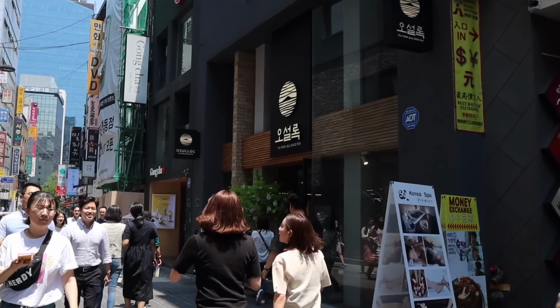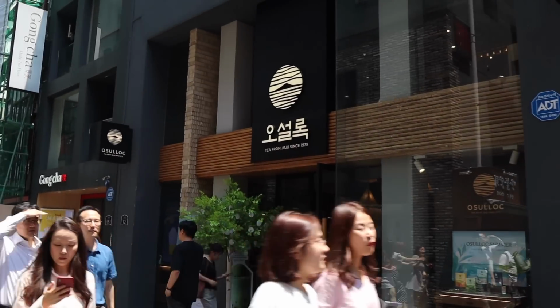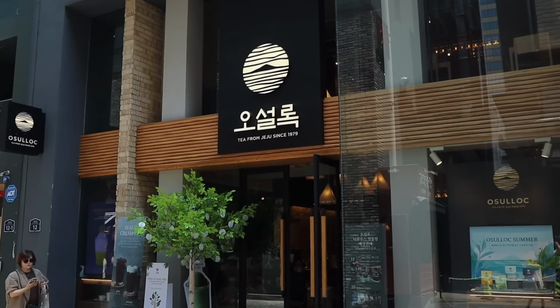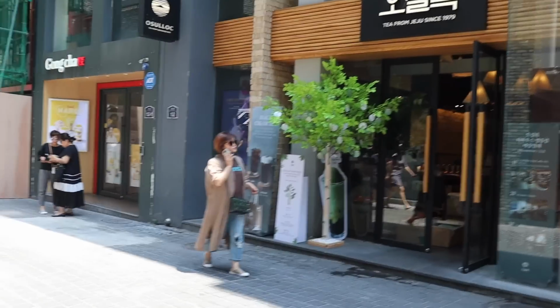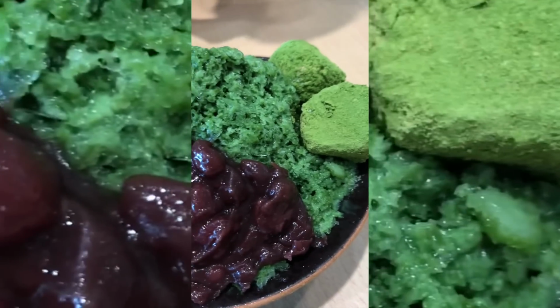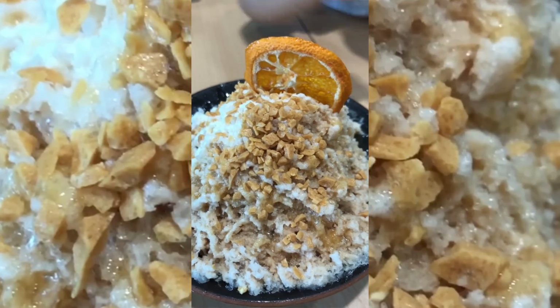Next to Tiger Sugar, you'll find Osulloc, and this is a high-end Korean tea brand. It's kind of like Teavana. They sell expensive teas, and it's owned by the same conglomerate, Amore Pacific, that owns Innisfree. I love this Hallabong green tea drink, and I also think they have really delicious shaved ice. I think this is probably one of my favorite places to get shaved ice in Seoul.